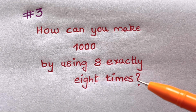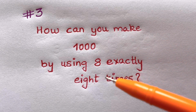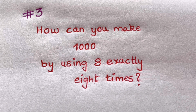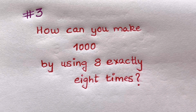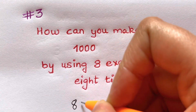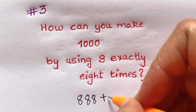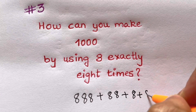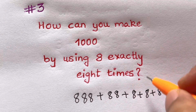All you have to remember is you can just use addition. So keep in mind and answer the question. So you have only 10 seconds to answer. Pause the video and try it yourself. So the answer is 888 + 88 + 8 + 8 + 8, that is just going to give you 1000.